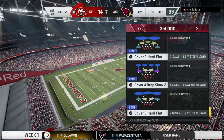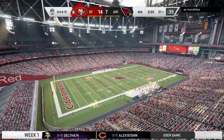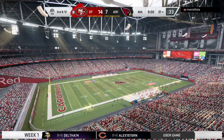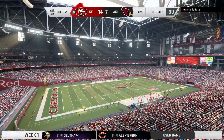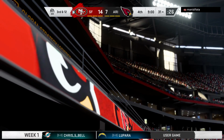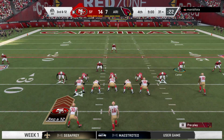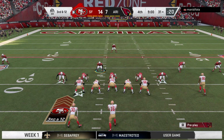Welcome back to the desert. We're in Glendale. It's 49er football here. They've got the lead as we get set to start the 4th and final quarter. The Niners on 3rd down. They've been good, 3 for 4 thus far. This is 3rd down and 12.